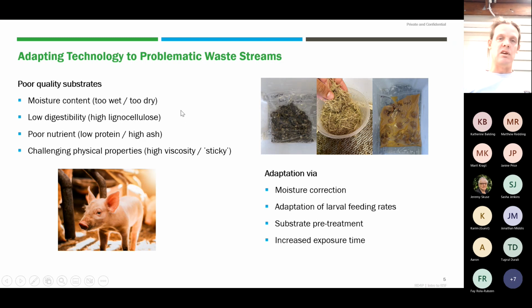And so the mixing of multiple farm streams was important as we moved through the iterations of our trials. So how do we adapt to these challenges? We're going to tackle that by correcting the moisture, doing some physical pre-treatments to the substrates to get a better physical property, to make it a little bit more workable, if you like, for the insects to feed through.